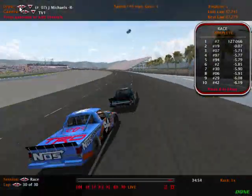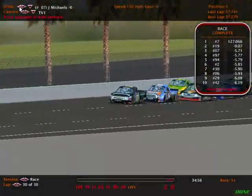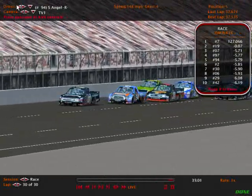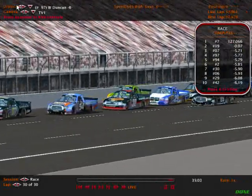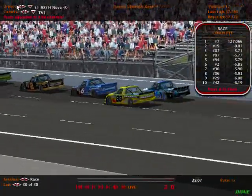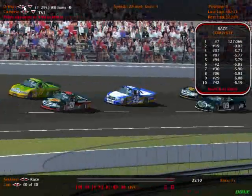Third is Jimmy Michaels. Where did he come from? Didn't talk about him all race. Fourth is William Duncan. Fifth is Sean Angel. Sixth is Dylan Young. Seventh, Kyle Sinoski. Eighth, Chris Washer. Ninth is Jake Williams. And rounding out the top 10 is your points leader, Skyla Johnson.